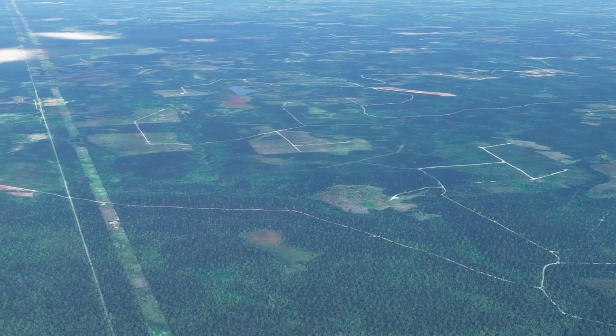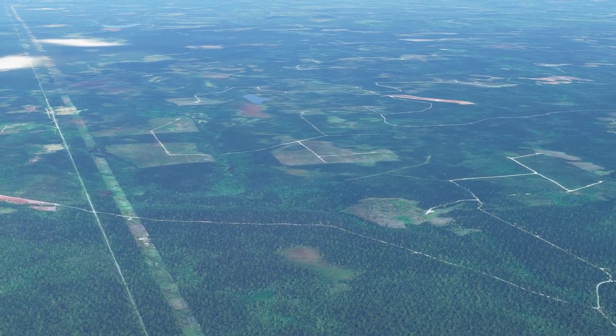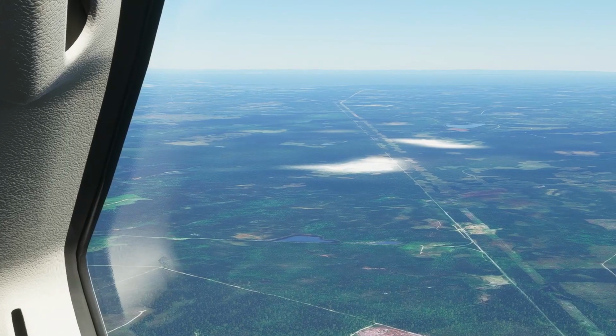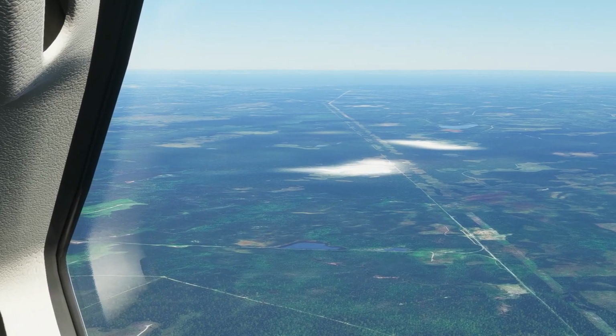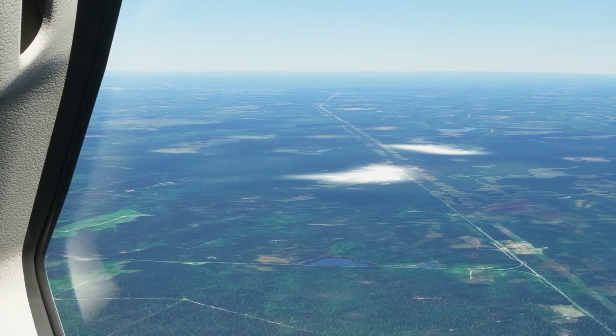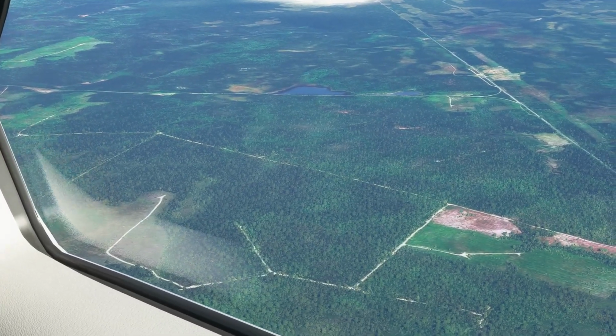Looks like we're passing over a power line clearing, and we're getting into the region of the next satellite map, where we'll be flying through the area around Bathurst. The landscape is going to change not far ahead, but what you can see both in the satellite map and from the air, presented through the satellite imagery as portrayed within the Microsoft Flight Simulator, is a landscape scarred by a vast and broad expanse of clear cuts.